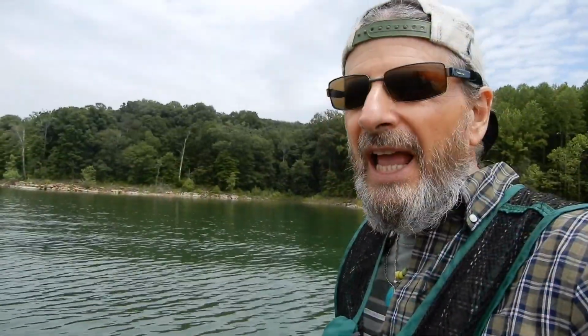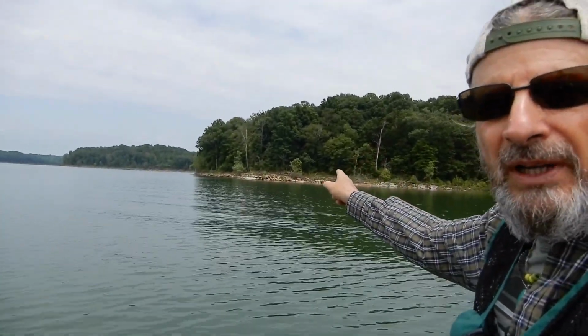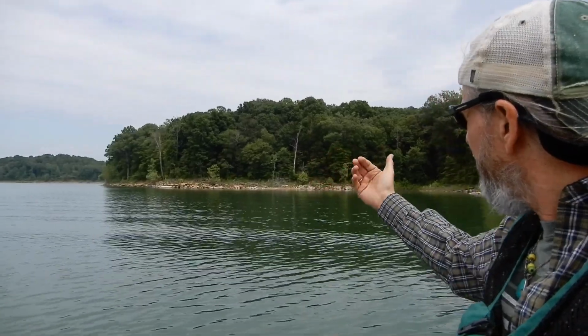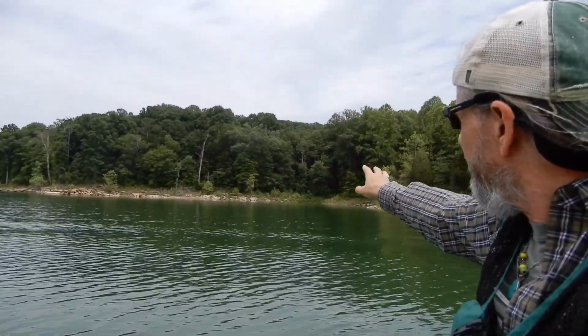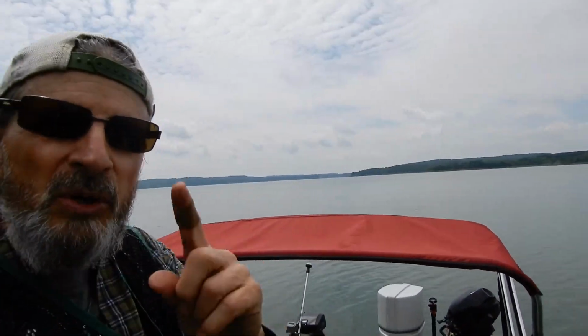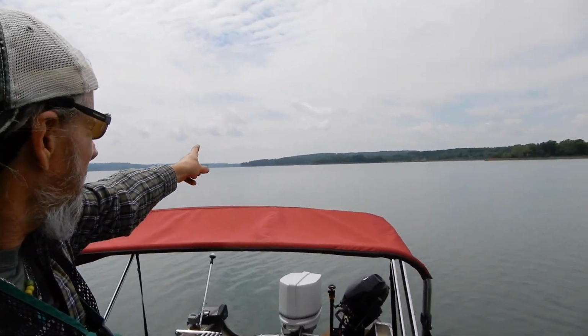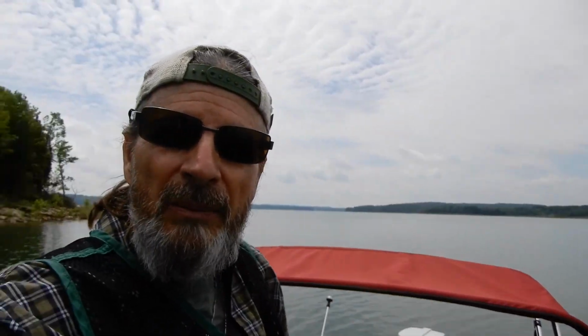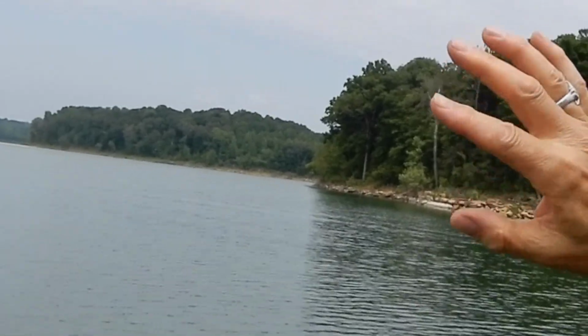So I'm just coming up with a strategy, a place I want to anchor tonight. I'm thinking maybe right up by these rocks, on this ledge, come out maybe about 40 feet or so, and drop an anchor right in this little cove. The reason I like that is because I'm pretty sure the angle of the sun is going to set right out there, so it'd probably give me a real pretty sunset.